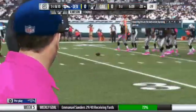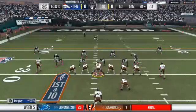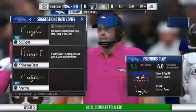Good throw, good catch, but I really like the route. The drag and being able to run away from defenders. Hard to stick with them for that long. Yeah, better against man than slant route to Thomas. It'll be a pickup of 10 yards, and that'll bring up a 2nd and just about a few inches here.